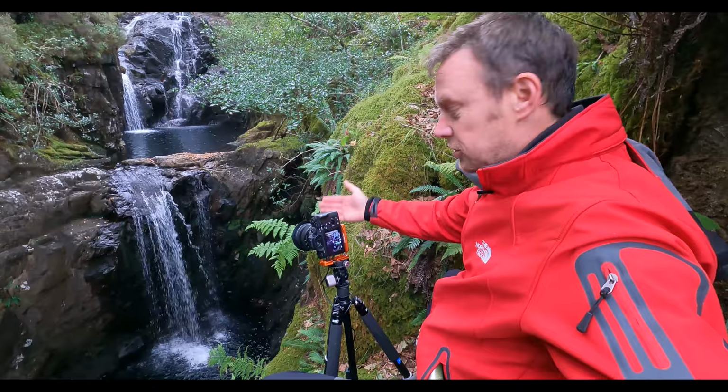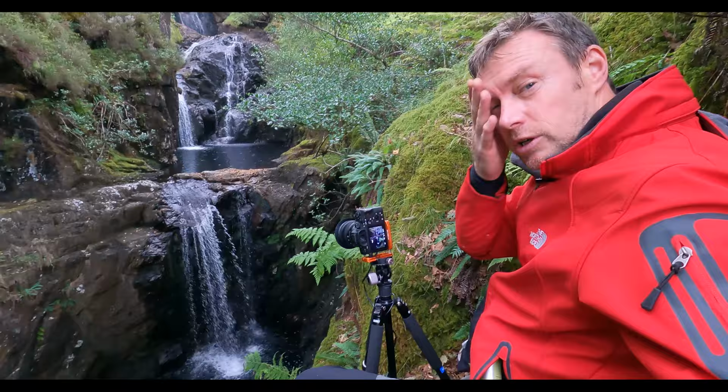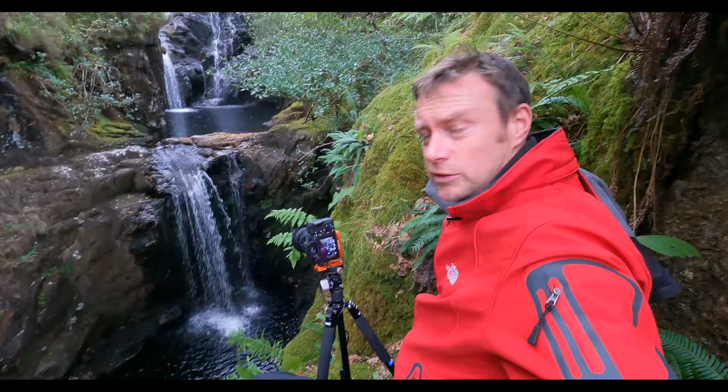Hi guys, so this is my setup I've got at the minute. I've got a circular polarizer, 24mm vertical, and I'm shooting at f9, which is giving me just over half a second, 0.6. I'm actually being plagued by the midges here. I don't know if you can see them. They are everywhere and they are biting.